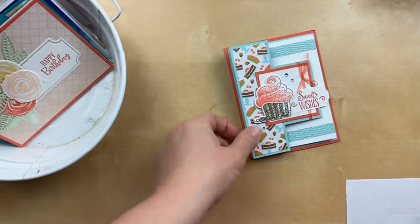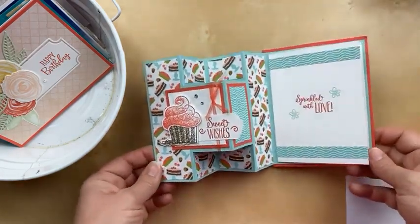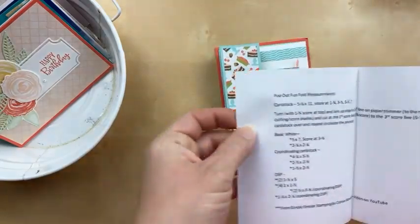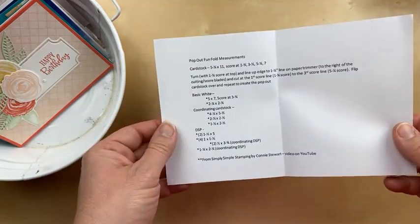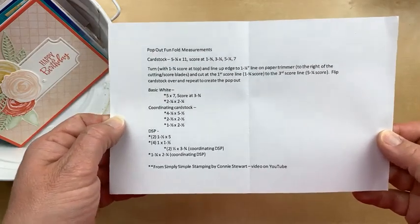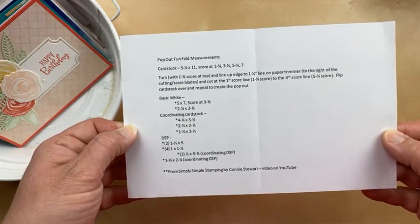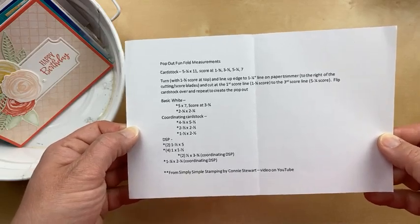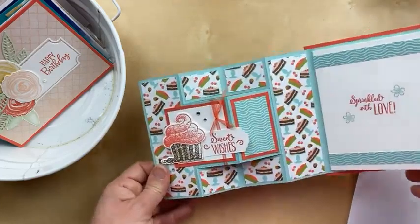Here's the card from Trina. Do you guys remember this one? Wow, so cool. Oh my gosh, I just love this card, Trina. Thank you so much. And if you missed it on Tuesday, here are the measurements from Trina. She said she saw this card by Connie Stewart, and so she provided these measurements. So if you want to do a screen grab, you can to get the measurements for this card. Such a fun one, the pop out fun fold card. Trina, thank you again for that amazing card.